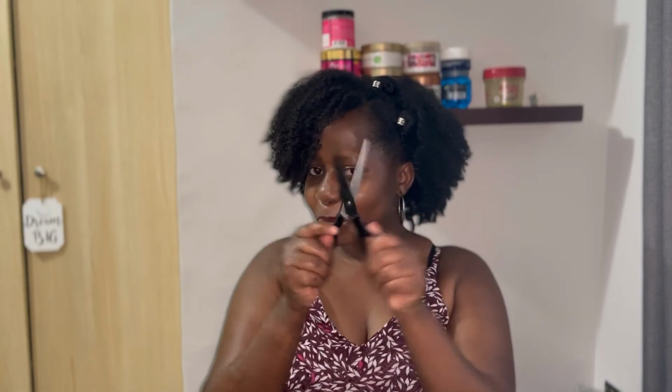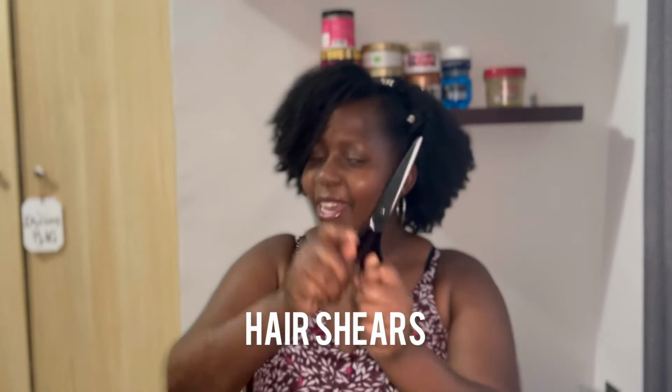So I have a bonus hair tool for you, which is the last hair tool that I'm going to show you guys today, and it is hair shears, guys. Hair shears or hair scissors, whatever. These are essential, especially if you are a DIY kind of girl and you just don't have the energy to go to the salon like me. Really, these will do the trick for you. What for? Trimming your hair. You have to trim your hair.